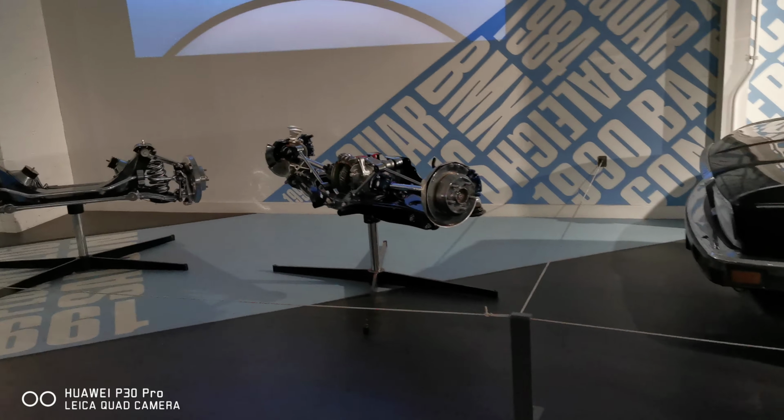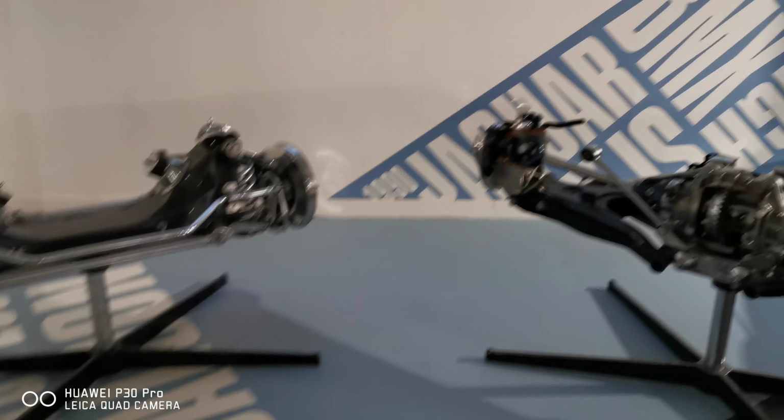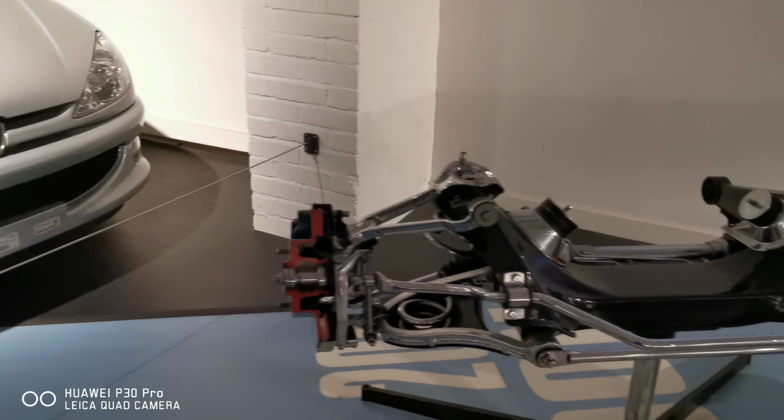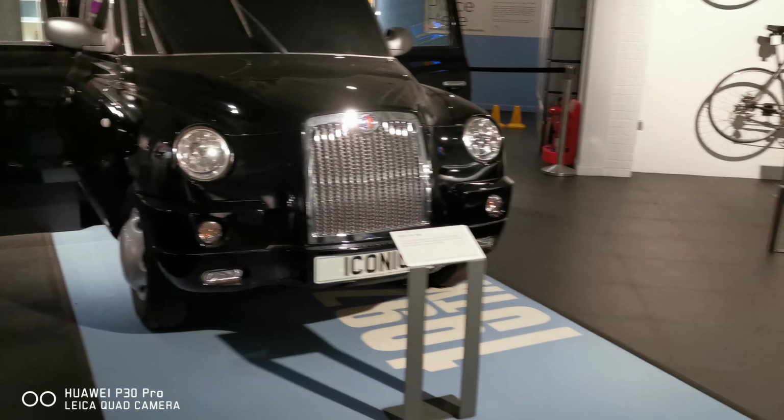Oh, the suspensions, these bring back some memories. Opened up differential. Front suspension with a broken spring. And a taxi.